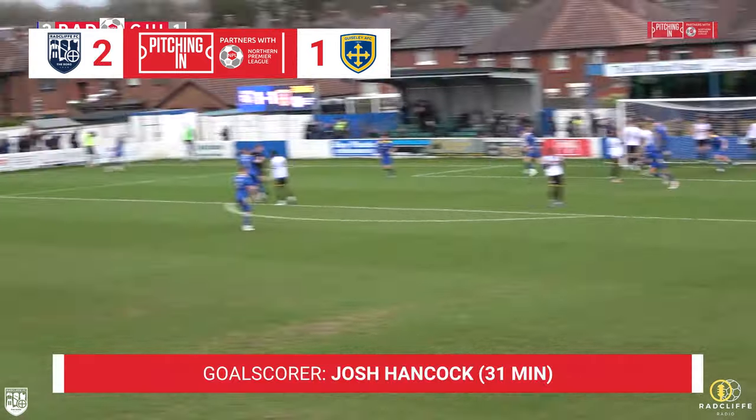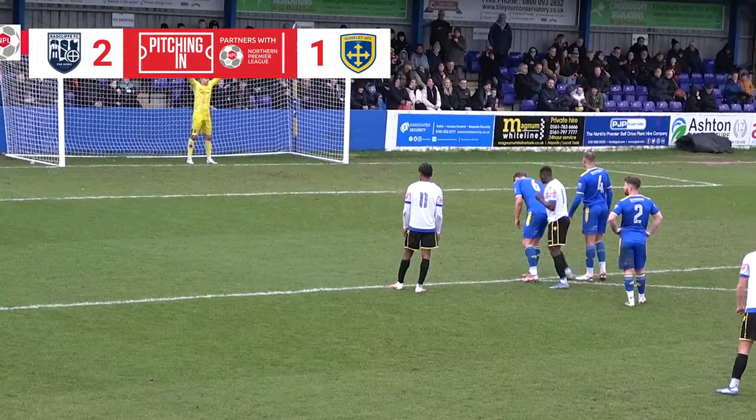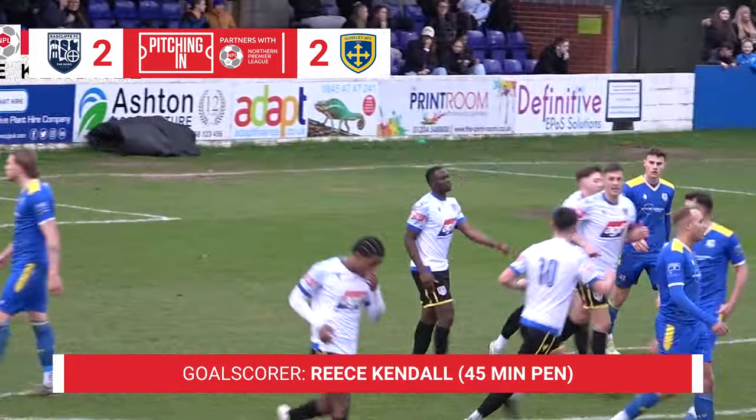And he's gone all the way in! He's gone all the way in at the far post! Oh, Josh, I've got the score! On the 6 minute, can he grab goal number 6? Same way, same result, and it is Guiseley now level.